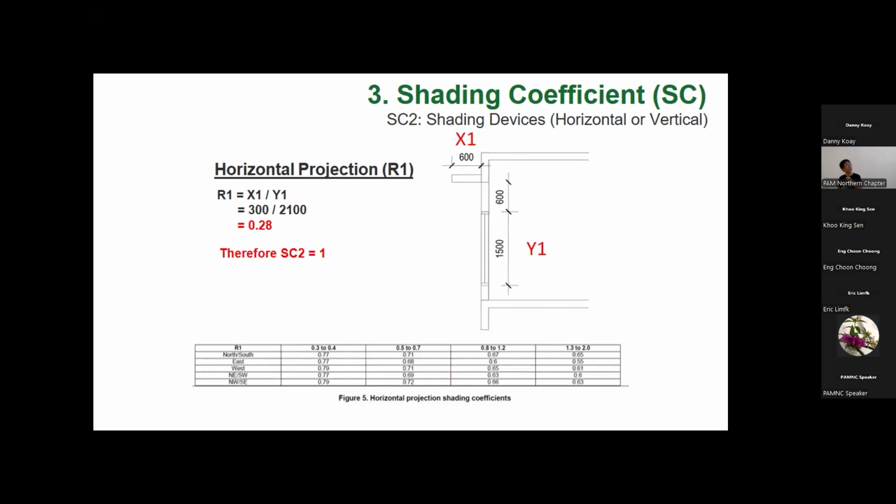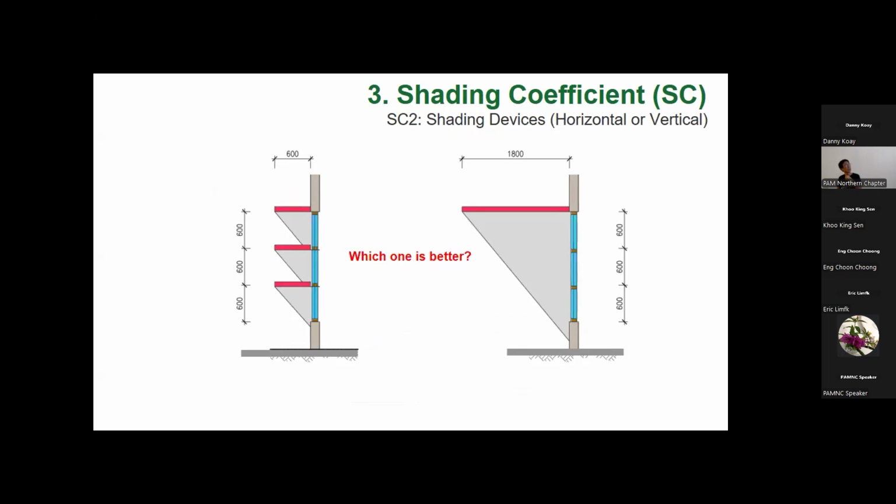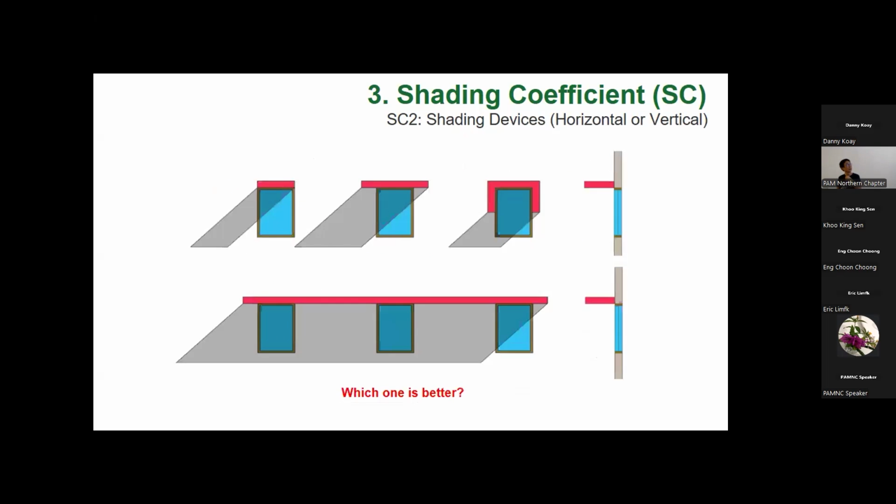So now my question is, if it's like that, how do you calculate the whole? The shading device up here is shading the wall. A shading device is supposed to shade the glass, not the wall. If it's like that, based on the lowest point, which one is better? Same. Which one is better? Obvious. Because in the calculation it's based on this, but in reality it is also shaded.